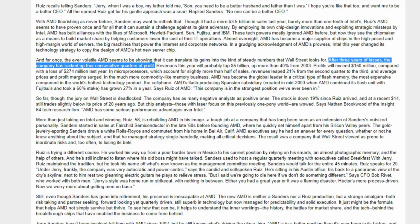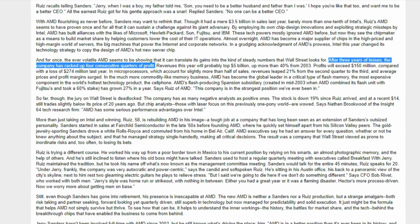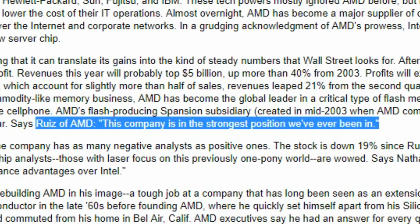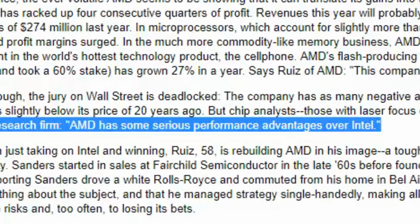But AMD has always been a company that struggled for consistency. But after 3 years of losses, the company had racked up 4 consecutive quarters of profit. Now you might think for a business that's nothing great, and you'd be right, but this is a profit and loss pattern that AMD has been following for decades. They lose an awful lot more money than they make, and some people wonder how they can still be going. But at the time, their CEO Hector Ruiz said this company is in the strongest position we've ever been in. And Nathan Brookwood of the Insight64 tech research firm said AMD has some serious performance advantages over Intel.